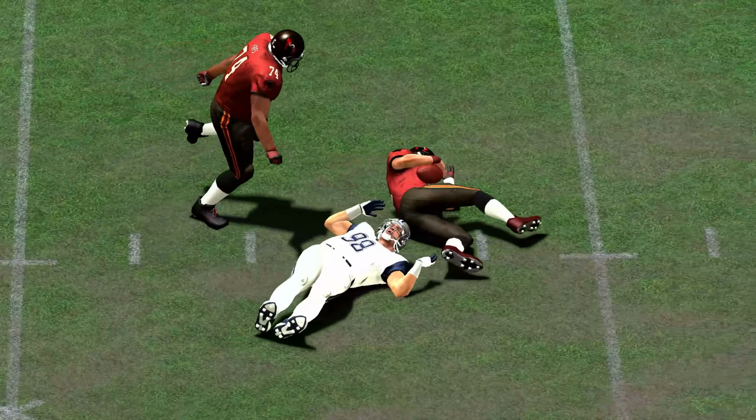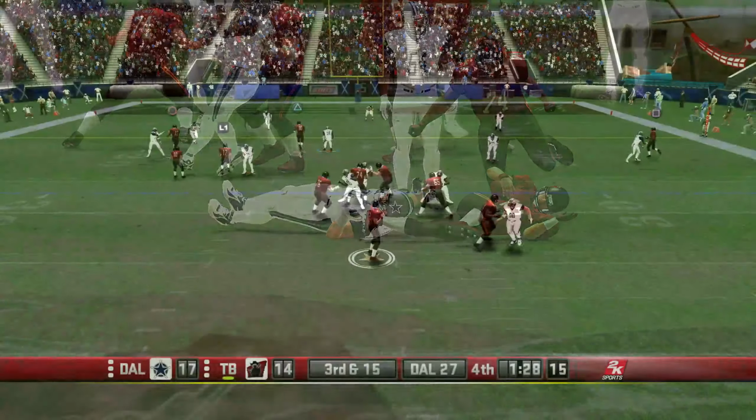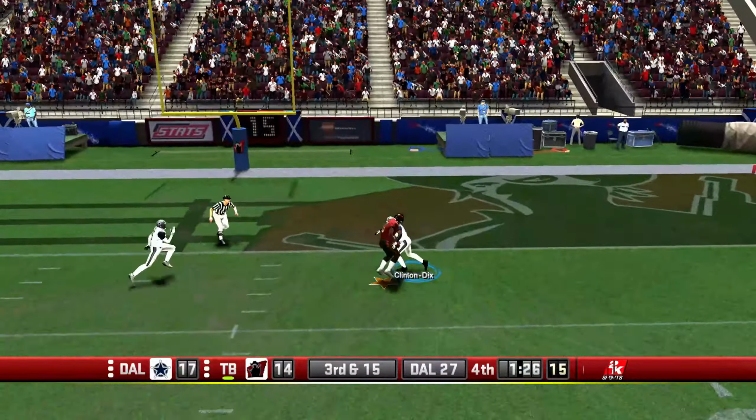Check it out. Oh, yeah. He went right through the O-line and got to his man. Great effort. That'll be his first sack. Brady lets it go to the right side.